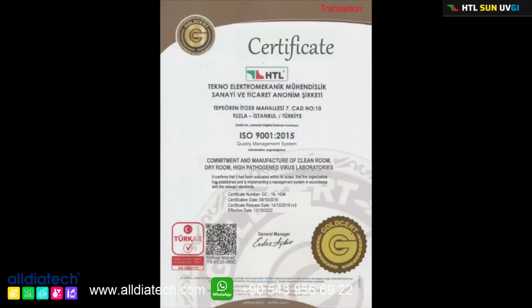HTL-Sun UV devices are produced by HTL Company, which has been producing high security laboratories, dry rooms and clean rooms for 27 years. HTL Company also has an ISO 9001 quality certificate. HTL-Sun UV has achieved its status as a product meeting European Union standards by obtaining a CE certificate. Our product is an accredited product all over Europe.